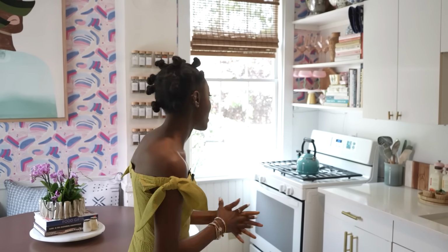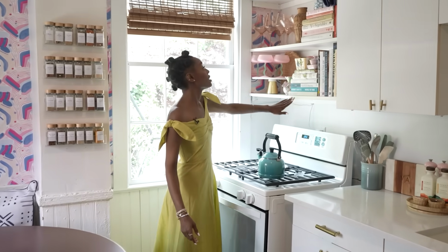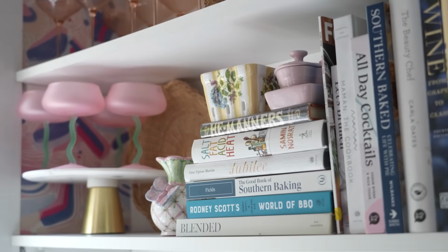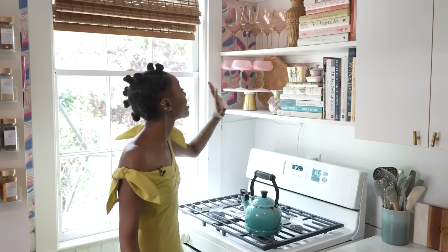And I know I mentioned earlier that I have a background in culinary arts, and with that, when it came to creating content around it, I didn't have an overhead space above my oven or my stove, so I decided to work with my handyman here to create some shelves that will also allow me to store my cooking books, extra glassware, some vases. This holds olive oil and vinegar, my oven mitts. I just wanted to be able to create more storage when it came to this space.